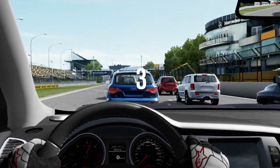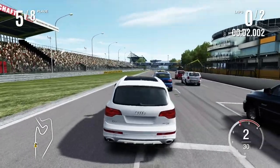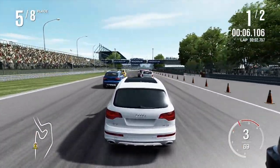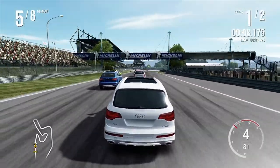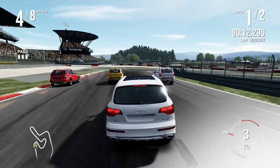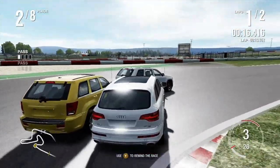Let's go. It's time for the German Grand Prix. We're here around the Nurburgring. But it's not a Formula One Grand Prix. No, no, no. It's the SUV GP.